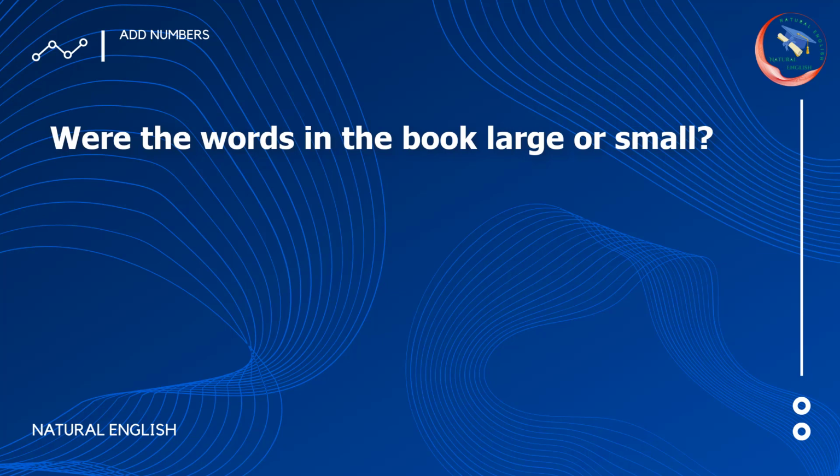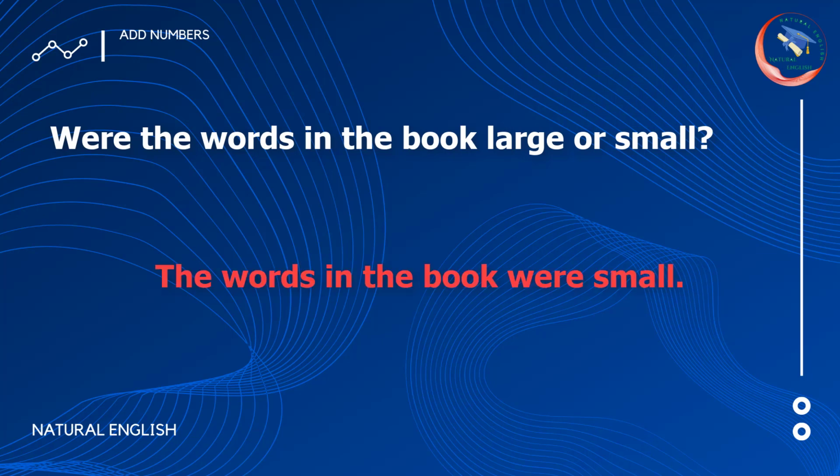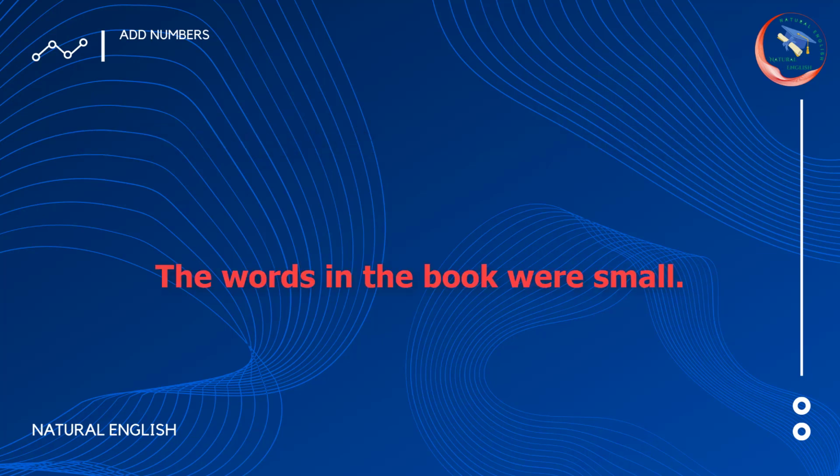Were the words in the book large or small? The words in the book were small.